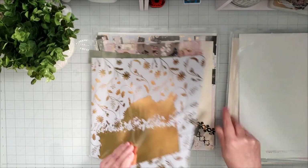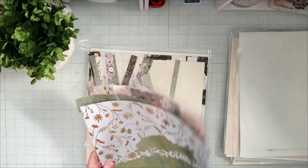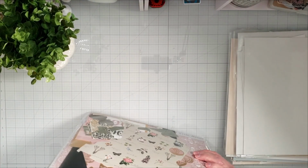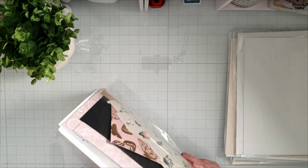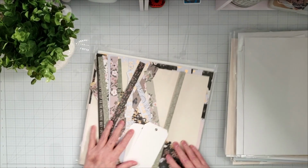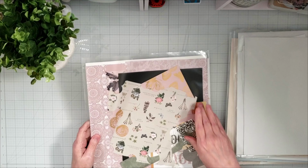And then after that, I have these. This is all that's left from the paper pad. So there are a bunch of scraps here left over. And then we have more scraps. So that was what was left over. And I think I also had pulled in some cardstock. There's really not a whole lot left over from the paper pad. I actually pulled in quite a bit of cardstock as I was working on this as well. I pulled in some light blue cardstock, cream color cardstock, white cardstock, and black cardstock.